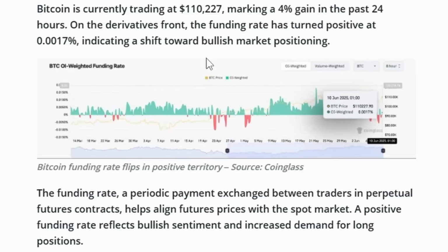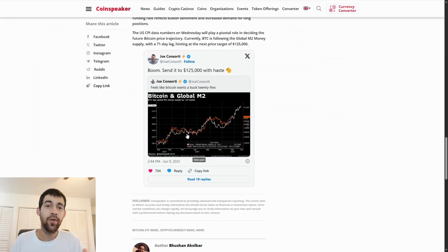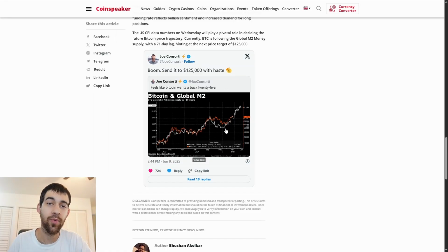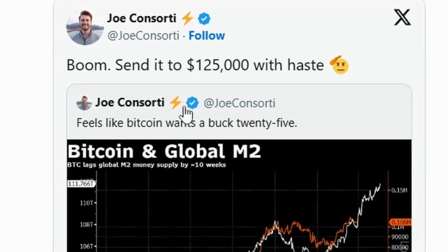And Bitcoin's funding rate flipped positive. A positive funding rate reflects bullish sentiment, increased demand for long positions. Oh, and guys, do you remember global M2 and Bitcoin and how they're so correlated? Well, look at this. Everyone was so fearful when Bitcoin was pulling back and M2 was rising. Now they are much more aligned. Now they are both going up. And as global M2 grows, assets like Bitcoin benefit from it. Boom, send it to 125K with haste.